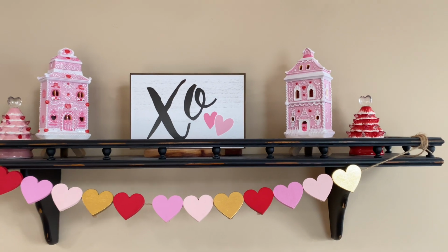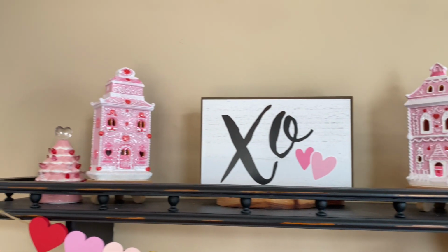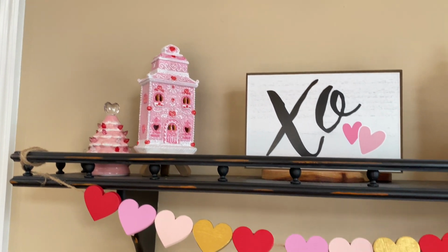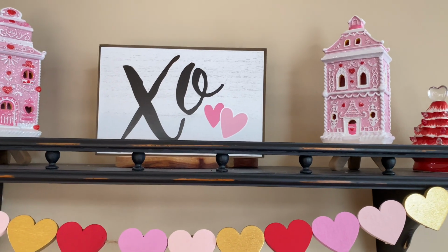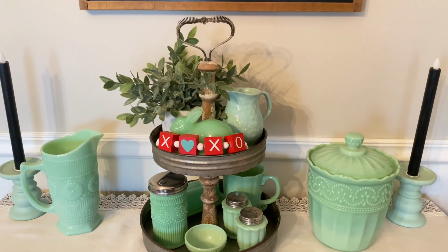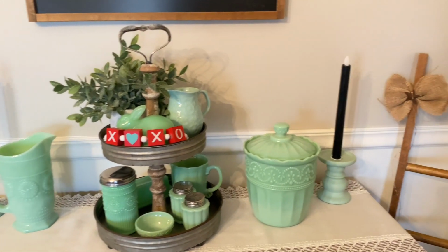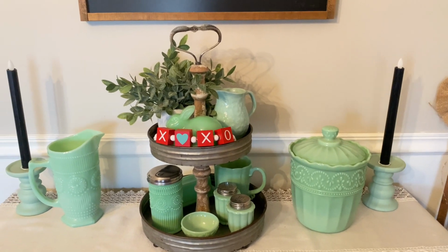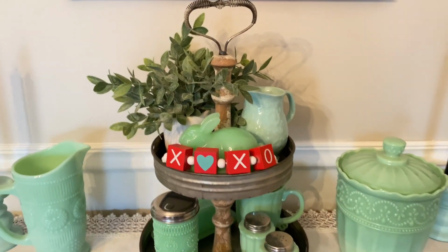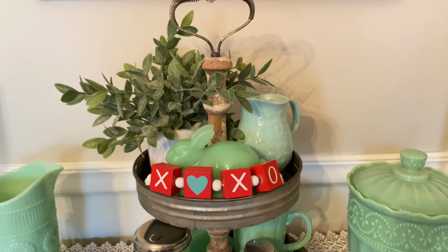Here's a shelf in between my kitchen and family room with those cute houses from Hobby Lobby this year, Valentine trees. The banner is from Target from a while ago, and that sign is from Aldi. Here's my dining room, just my little candle cabinet top that has my jadeite pieces, and I just put a little Valentine decoration there, that little XOXO sign from Dollar General that I had last year, but I think they have it this year too.